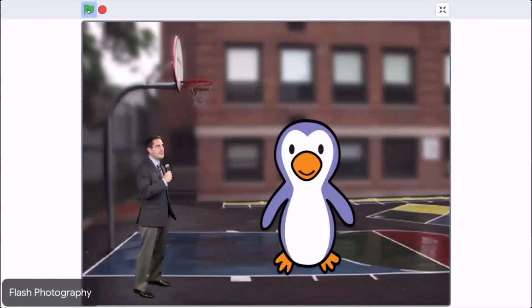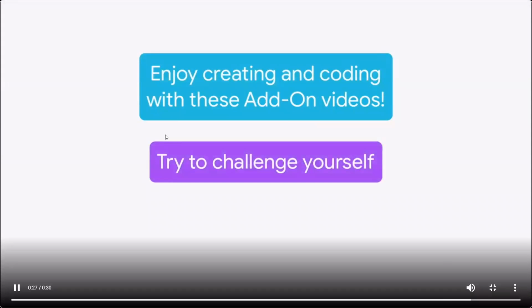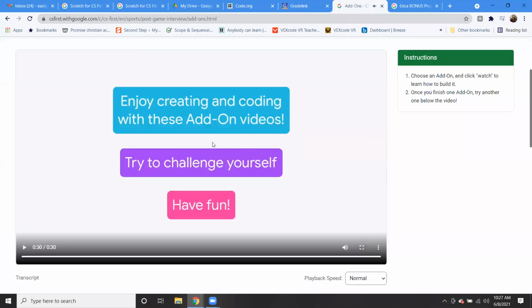Flash photography makes it look like fans are constantly taking pictures of the victorious athlete. Enjoy creating and coding with these add-on videos and try challenging yourself. Have fun!